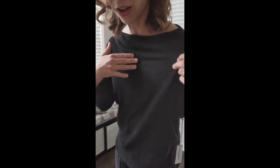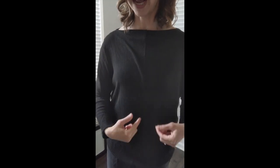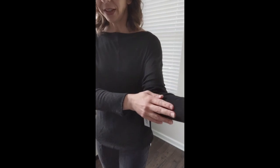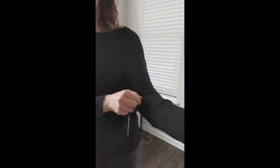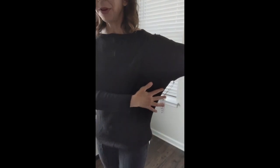This has these little extra details, ribbing along the entire shirt, and this extra thick seam runs down the center as well as the back. The sleeves here have an extra long cuff and the ribbing detail changes direction, so that's kind of cool. And almost a dolman look with this kind of bat wing sleeve, the smaller hem opening, but like I said, a ton of stretch, so you do not feel constricted at all.